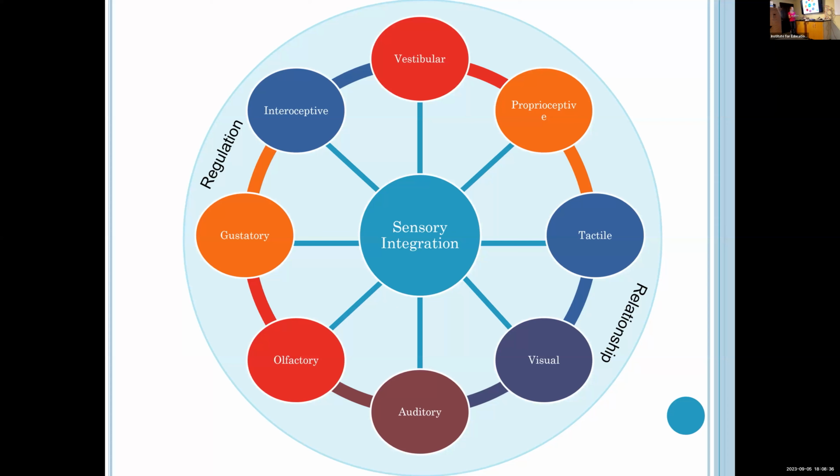So when we think about sensory integration, it's actually how all of our 8 sensory systems are working together in order to help us achieve a task or an outcome. Our sensations do not occur in isolation, and everything that we do requires a lot of integration of all of our sensations. So I'm sure you're familiar with the 5 sensations that you learn in school, and still kids are learning 5 senses. And every time I see that, I'm like, no, there's 8.